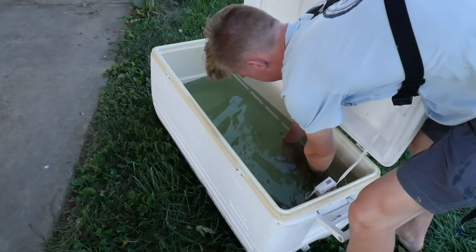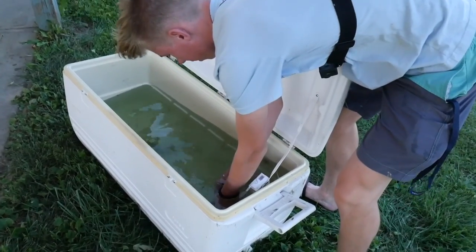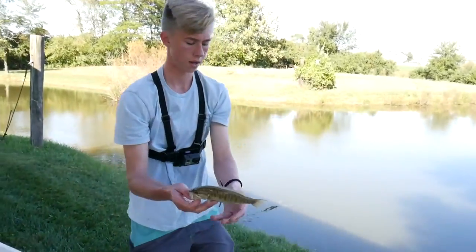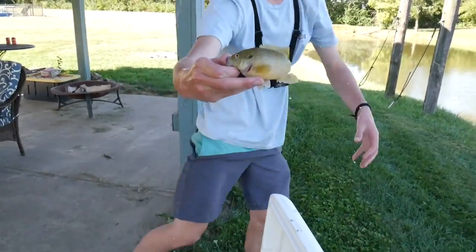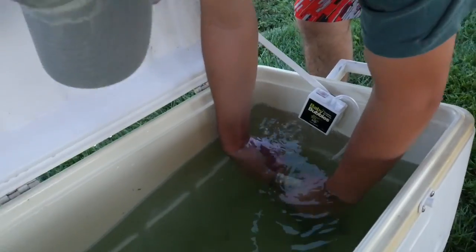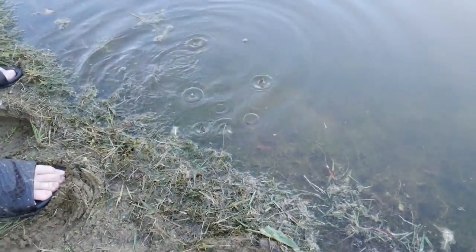Oh, there he goes. Look at these things, dude. They're like yellow. There he goes, another one. Oh, he was ready to go. He's yellow too. Yeah. Little green sunfish. He's gone. Boom. There we go.